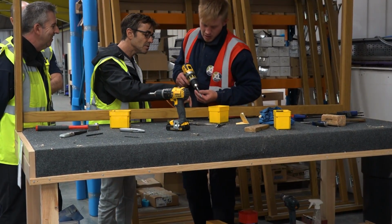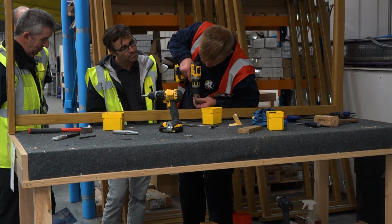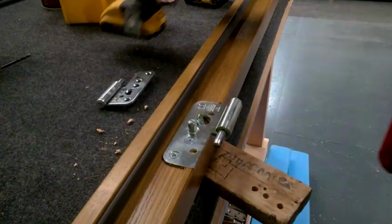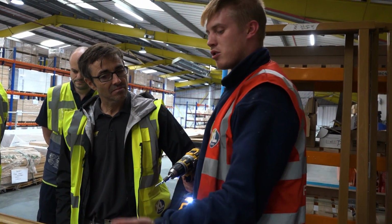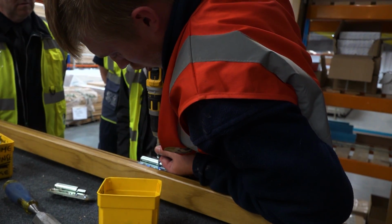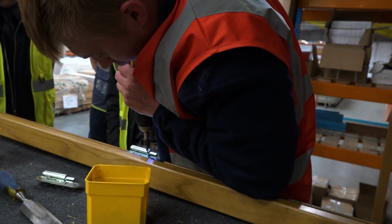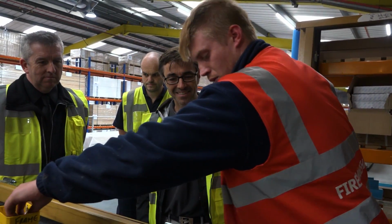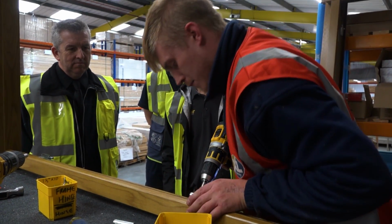Tell me about these hinges. So you've got quite a few holes here. You use them all or not? So you'll use 4 for your screws. We try and make sure that the screws are as heavy duty as possible, obviously, because the door is a lot heavier when you put it onto the hinges. So you use these 4 screws, as so. We try to get them as straight as possible. Yeah, good practice. You'll put one in there.